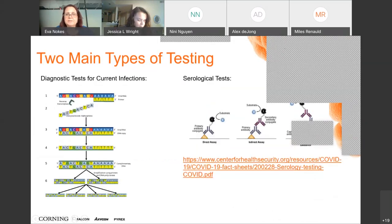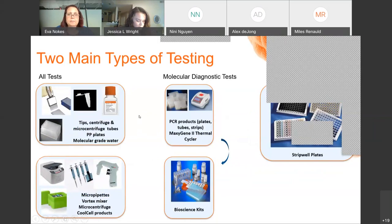There are two main types of testing. There's the diagnostic test for a current infection, and this is usually molecular biology based: is the sequence there, or is it not there? And then there's also a serological test to look for if you have the antibodies. For all of those kinds of tests, we have different things like tubes and liquid handling and equipment, products that keep things cold on the bench, and just general labware that people need.